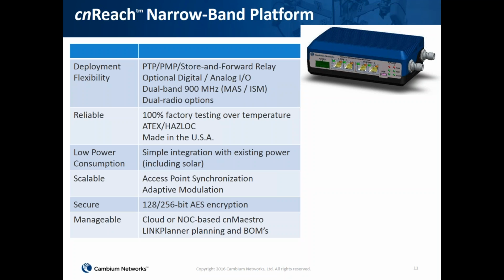Low power consumption, this becomes important in certainly very remote areas where I might be looking at solar applications, might be looking at the ability to do battery backup. So this radio, depending on the duty cycle and depending on how often you're polling it, is on the order of just a few watts of power consumption.